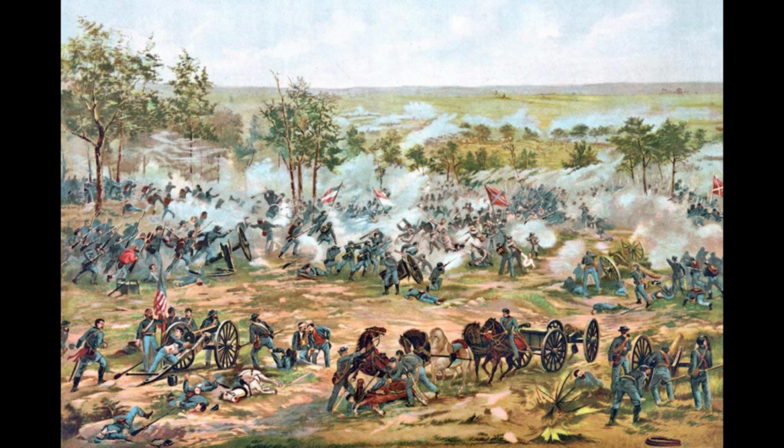Even so, Lee rejected suggestions that Longstreet move beyond Meade's left and attack the Union flank, which he should have done, capturing the supply trains and effectively blocking Meade's escape route. I think he should have done that. That should have been Jeb Stuart's plan.